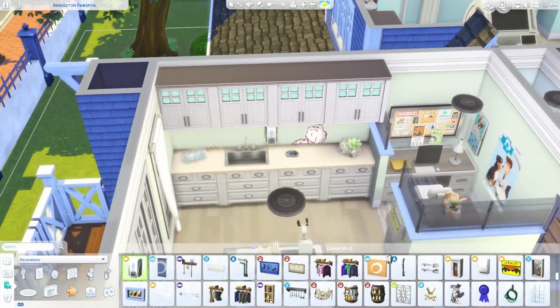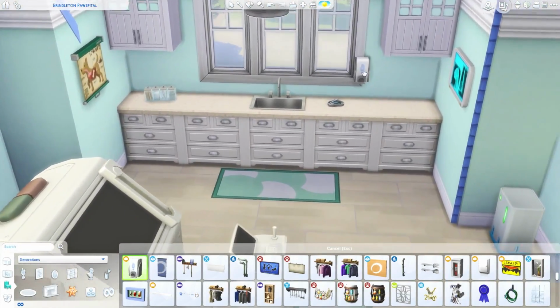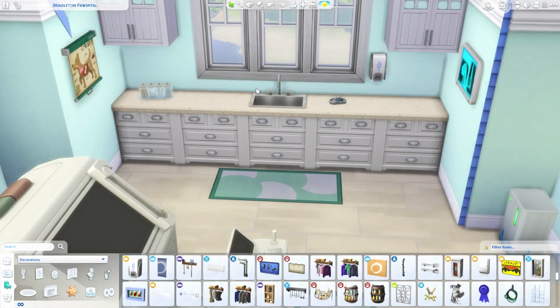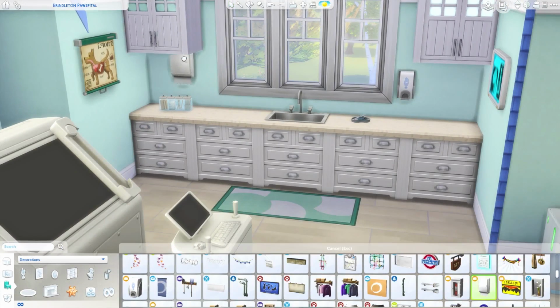And I forget if I stuck that. Yeah, I did stick that up here. Although we have the window above the sink here, so it doesn't really fit in quite as well, but whatever, we'll just stick that there. I think that works. And then we could also get the paper towel dispenser.